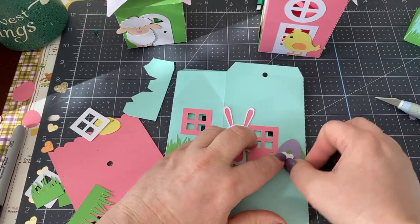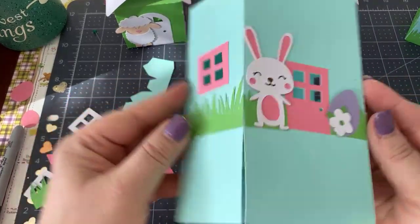Oh yeah, we'll put it right here on the egg. Okay, so there's the bunny.